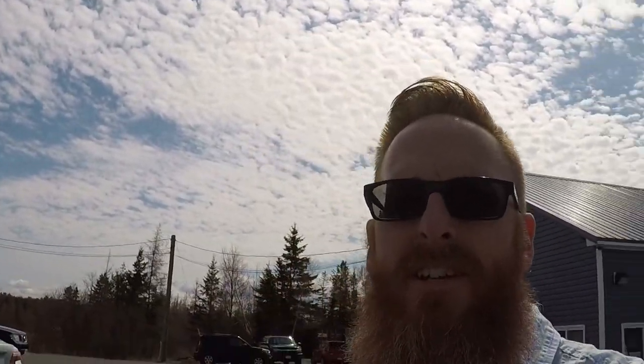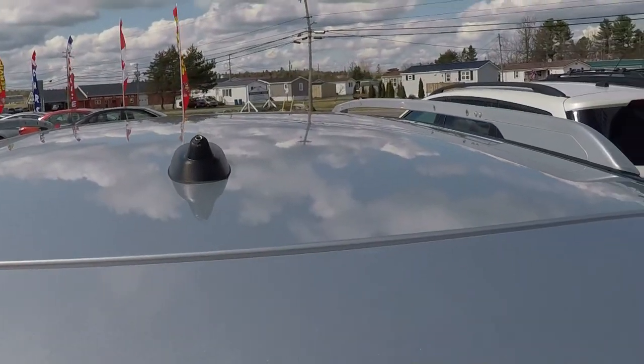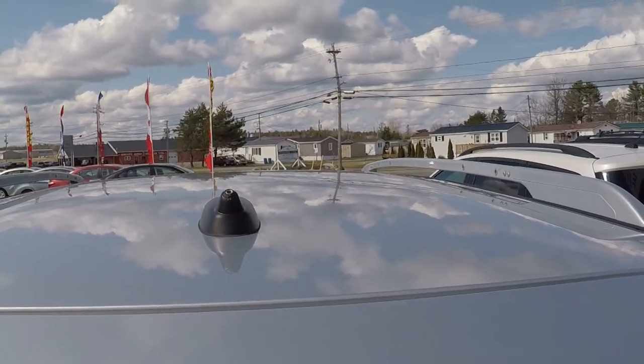So while we were in St. John yesterday, I had to stop off at the Nissan dealer to pick up one of these. And what it is, it's an FM antenna for the Nissan Rogue. As you can see, there's not one on this vehicle because Dad lifted the vehicle up on the hoist when the garage door was open, so it kind of snapped it off. But it is what it is, and nothing $80 can't fix. Can you imagine $80 for an antenna?